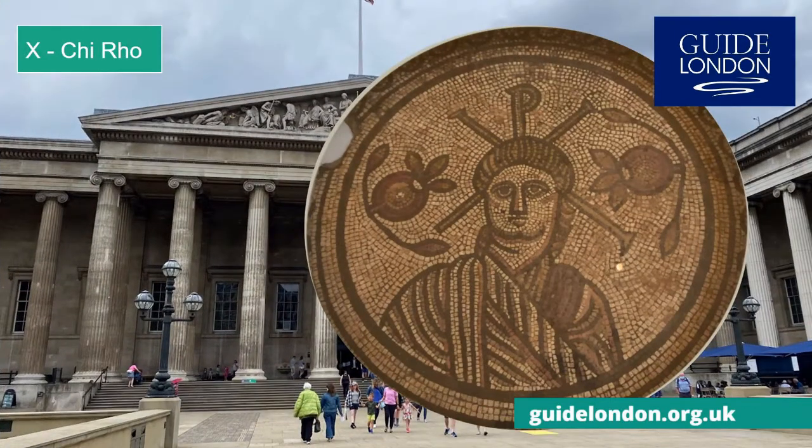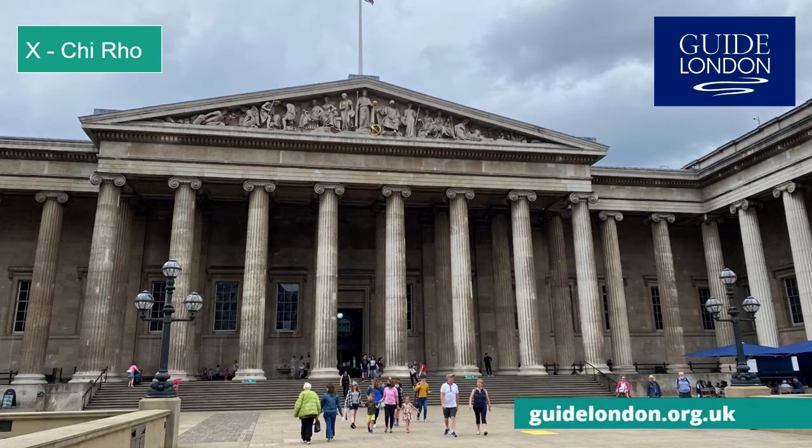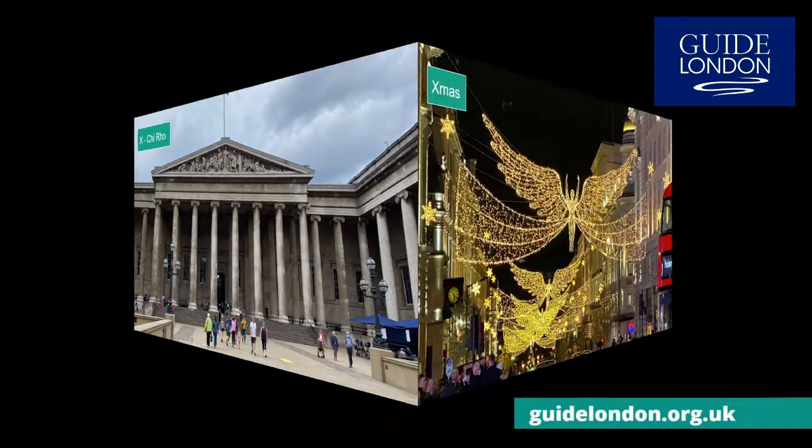The word Christmas is often abbreviated to Xmas. Early Christians often used the Chi Rho symbol to represent Christ. You can see that symbol here behind the head of Christ on the Hinton St Mary pavement in the British Museum. It looks like an X and a P intertwined. You can explore early Christianity in the Roman British galleries at the museum.